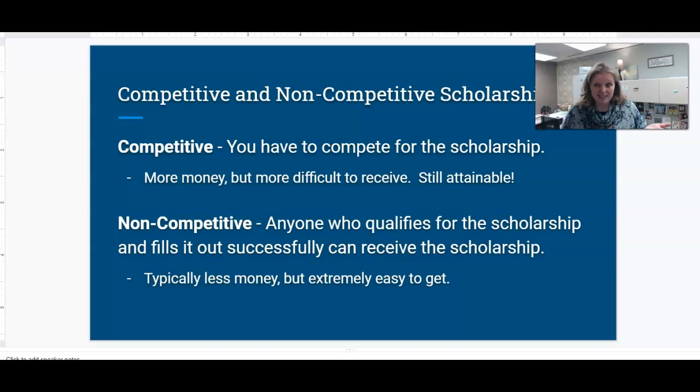I don't know if you know this, but many of the scholarships from tribal organizations and corporations are not competitive at all. So then we have to figure out, okay, what's competitive and what's not competitive. Well, for competitive, you have to actually compete for the scholarship. Your application needs to be better than almost all of them. Now, usually there's more money for those, but they're a little bit more difficult to receive. However, they're still attainable. So you still need to apply for them.